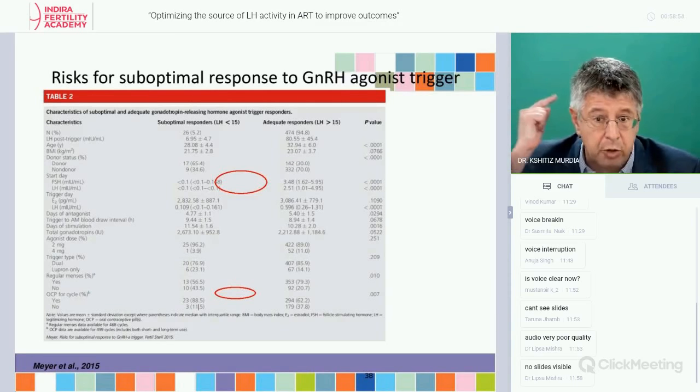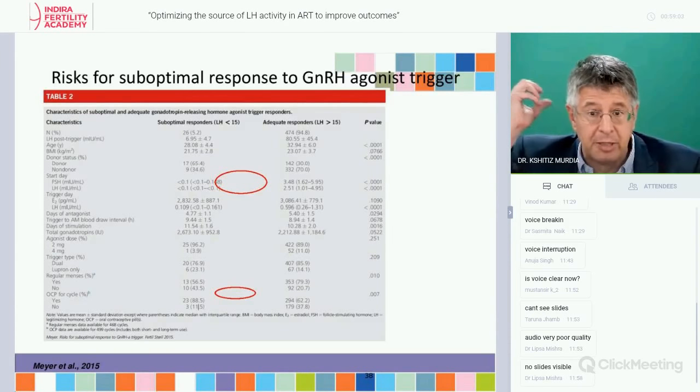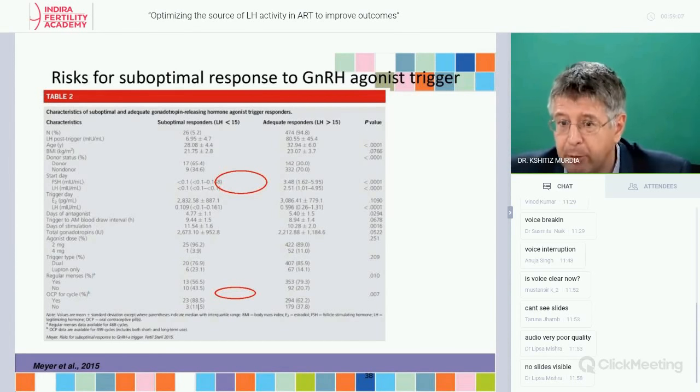hCG has nothing to do with the pituitary gland, but it goes straight to the ovary and it matures the follicles straight at the ovary. So there is no need for these LH receptors in the pituitary gland, and then we had 18 oocytes. And that was probably what's happening here in our cases.